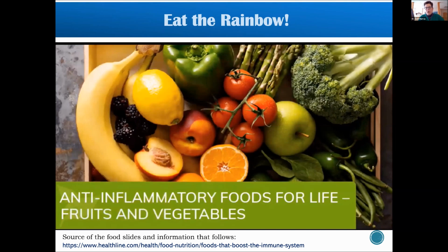So the slides I'm going to share with you now related to different foods are taken from another source. The source is healthline.com that has to do with health, food, nutrition, and foods that boost the immune system. So I definitely want to give caveats to them for these slides and to thank them.